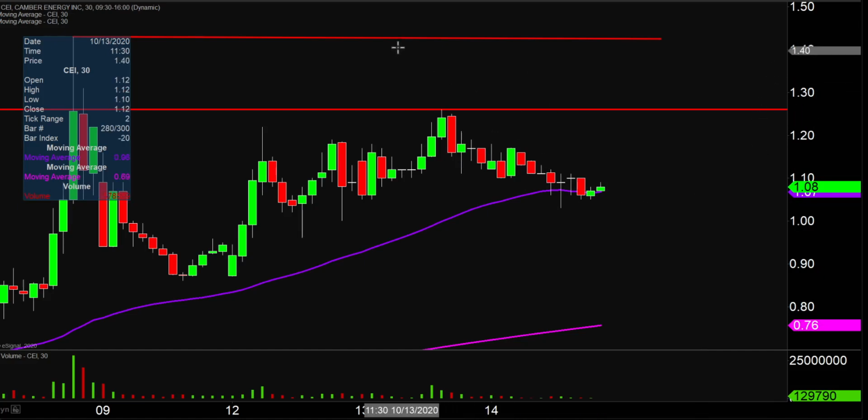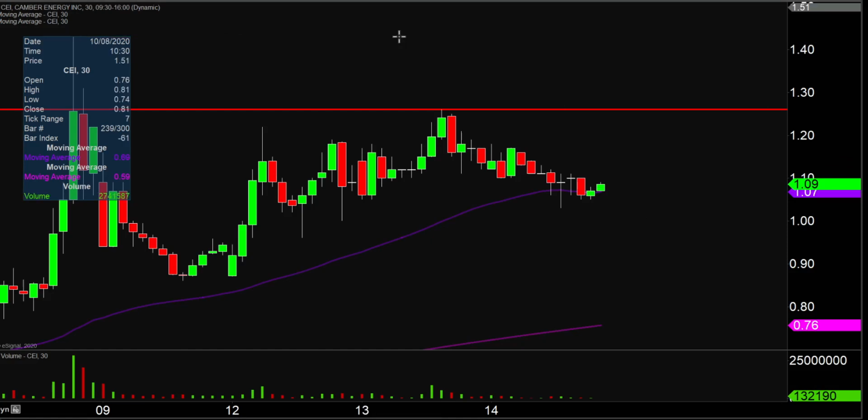As far as areas of resistance, I'm going to just go ahead and get rid of that line up there. Really, the main level to watch moving forward is at $1.25. I deleted the other line just because it's not really relevant right now. But if there is any sort of bigger bounce to the upside, 1.25 remains that key level of support.